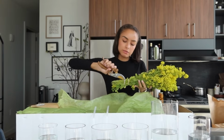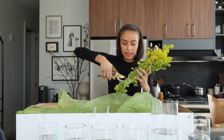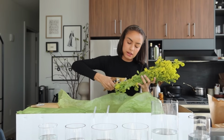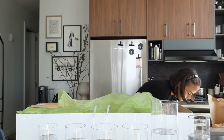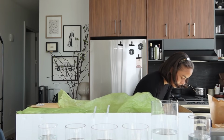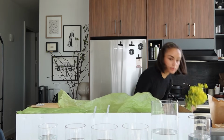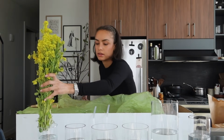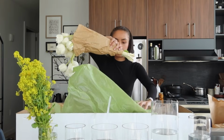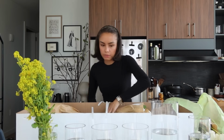I know I said I was just doing white for this, but I decided to pick these up, and then I also picked up some slightly yellow tulips just in case. If anything, I'll put them in the bathroom. I always like to have a cute little arrangement in there as well. So these I'm just chopping off the ends at an angle, and then I'm going to put them in a vase. Wow, so these are the tulips. I'm gonna take everything out so I can get rid of this box.